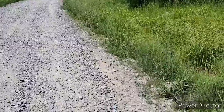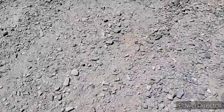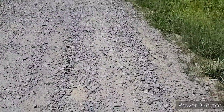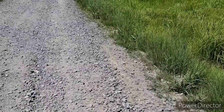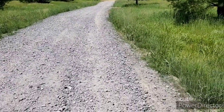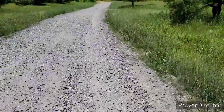Alright, now that we've got a little ways in here, I want to point out that the road turns into this stuff, and it seems to be going okay so far, but that's got to be like 10 points to these tires, because like I said, I weigh about 240, and these are holding up to this mess. So 2 points for me, 10 points for Continental Gator Skins, I guess.